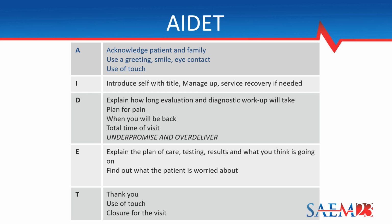E stands for Explain. Explain the plan of care, testing, results, and what you actually think is going on. Find out what the patient is worried about and make sure you address that now. T stands for Thank. Say thank you and close your encounter. Try to find something that doesn't sound false or scripted.